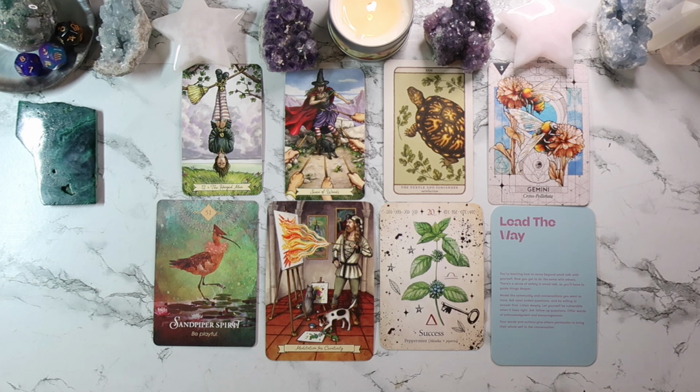I think that this is also the pile that could benefit from connecting with a mentor or a muse, right? Seek guidance. I think this could be important for you to receive some advice or support.